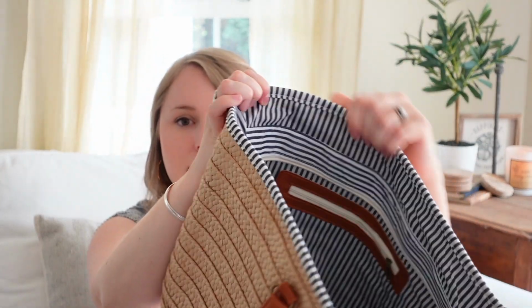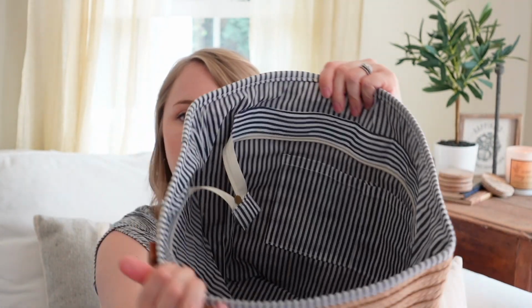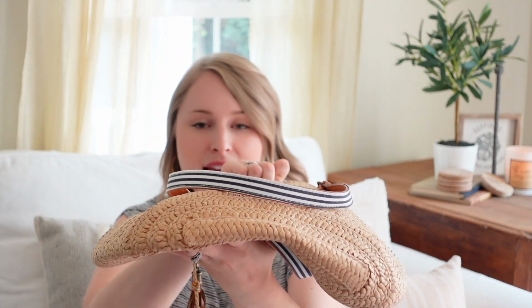It has a little zippered pocket here on the inside. And then on the other side, there's a couple of little pouches for lip balm, sunglasses, sunscreen, whatever I might need. But I'm really excited to take it on vacation. It will fit all of the essentials. And like I said, it will fold down really flat so it can go inside my carry-on with no problem at all.